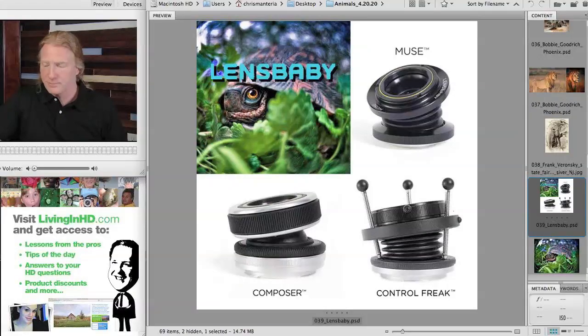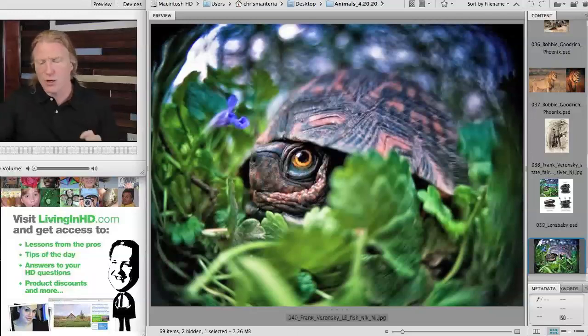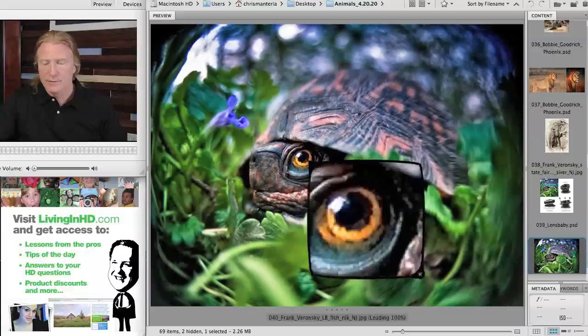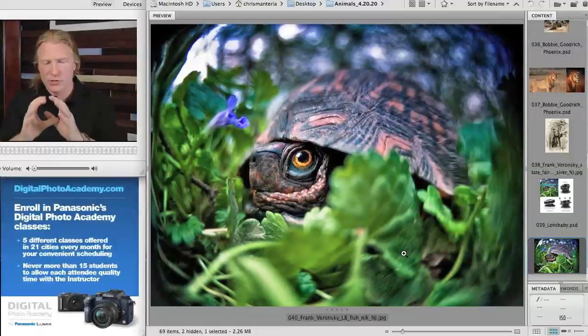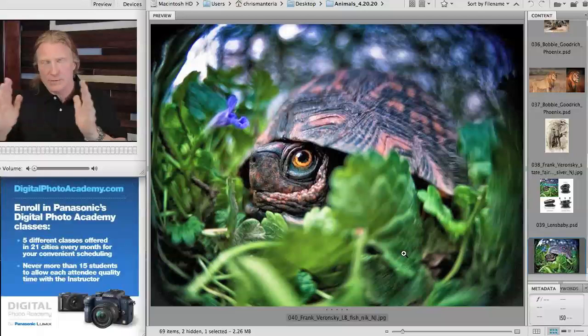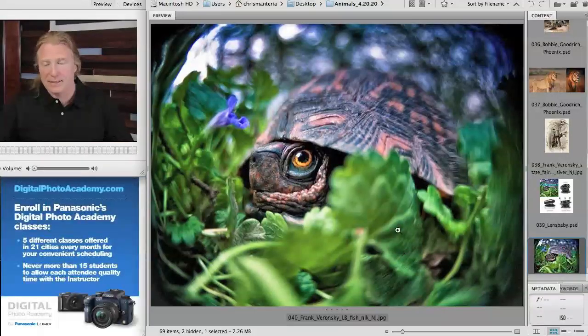The Lensbaby will give you a very, very sharp area, what they call a sweet spot. You can see in here the eye of the turtle, and then it starts to really blur and go quite spectacular, a sort of lack of depth of focus. You get a very sharp center, and then as you go out side to side, it gets less in focus. And as you go out front and back, it gets less in focus.